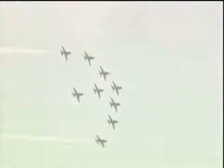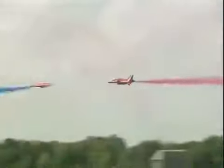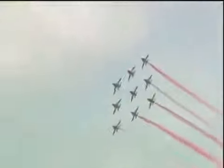As long as the weather is within limits for a formation of 9 aircraft, there are 3 types of display. The leader can choose to fly the full display, the rolling display, and the flat display. To carry out a full looping display, the base of the cloud must be above 4,500 feet to avoid the aircraft entering the cloud at the top of the loop.